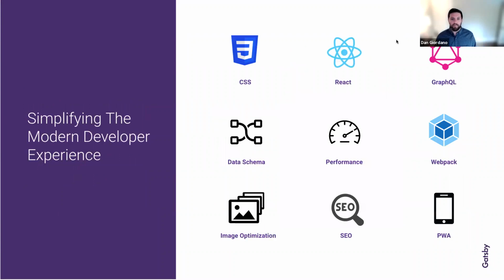All right, next up, the modern DX. Some of the things that just come out of the box with Gatsby, Grayson, you want to cover real quick, that you just don't have to worry about as a developer? Yeah. There's definitely a plugin for everything, but a lot of this stuff is just out of the box. CSS modules and Sass, that kind of stuff is already there. You can use the latest React now. You can use React 18, the concurrent mode and suspense stuff, if you wanted to turn that on. Obviously GraphQL is already there, because Gatsby is using GraphQL to fetch your data at build time.